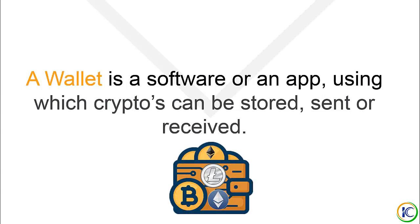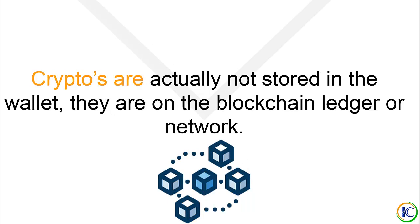So what is a cryptocurrency wallet? A wallet is basically a software or an app using which you can store the crypto, or using which you can send and receive the cryptos as well. Technically speaking, the cryptos are actually not stored on the wallet itself. Say for example, if you have a wallet app on your phone, and you lose your phone, you can still access your cryptos. That is because the cryptos are actually stored on the blockchain network or the blockchain ledger itself.